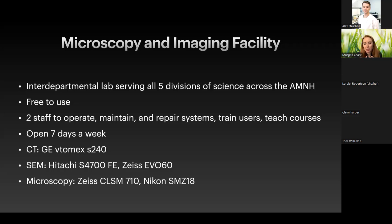I'm here 5 days a week, but we are so busy. There are people here on the weekends, students that I've trained that can come in on the weekends and use it. So what do we have? We have our CT machine, our GE Vitamix S240. It's a dual tube system. So we can do higher power and also higher resolution scans of things that are maybe 12 inches across and slightly taller. At a certain point, the size becomes your limiting factor, both in terms of what it can fit in the cabinet and also the density of it.